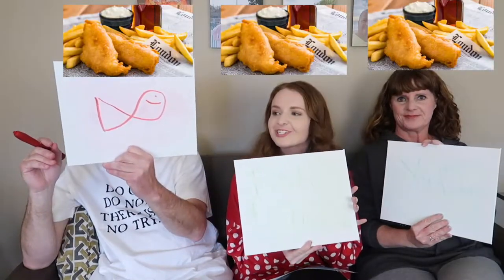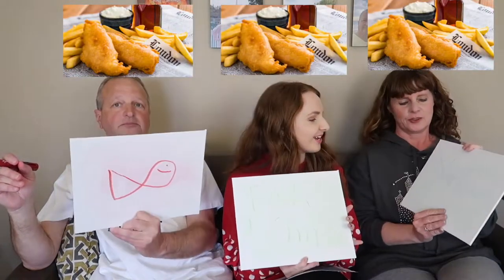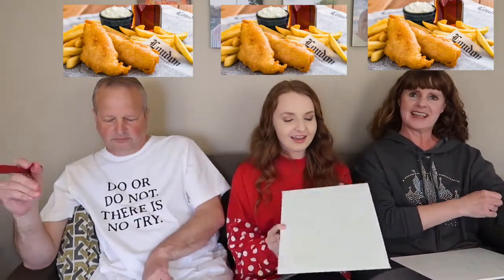All right, I love it. My dad has a picture of fish and chips. And the Yorkshire fish and chips, yes. As much as we love ice cream, and the ice cream in France is really good, the fish and chips, oh my gosh, it's so good there.